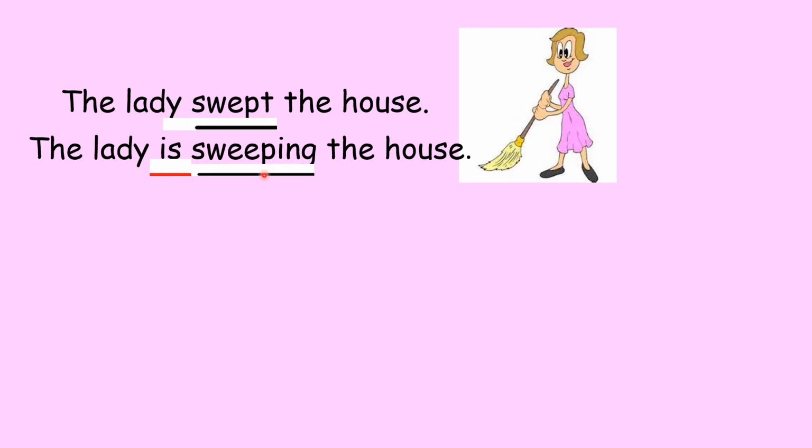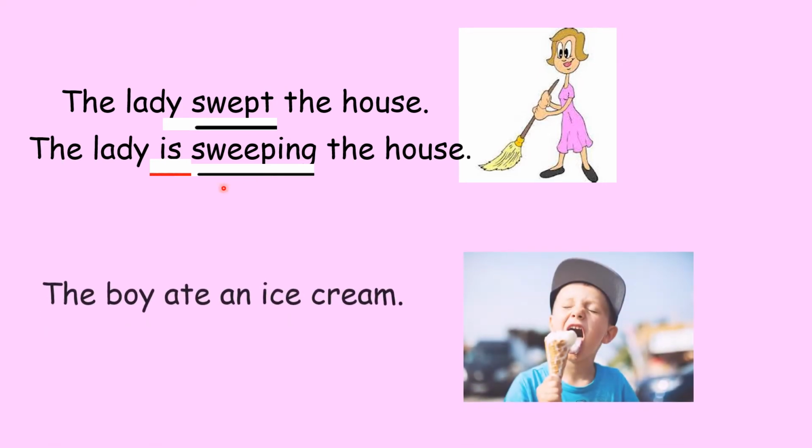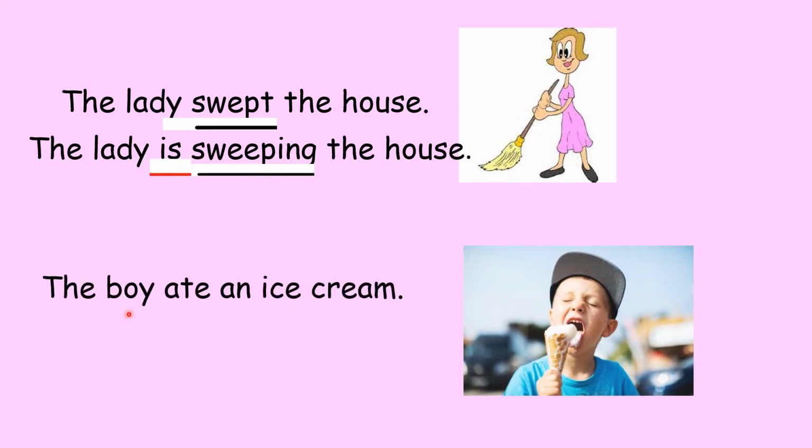Let's do another sentence. The boy ate an ice cream. Now this sentence tells you that the boy has finished eating the ice cream. But in this sentence, the word ate tells you that it is already over and it is the main verb. Ate becomes the main verb.